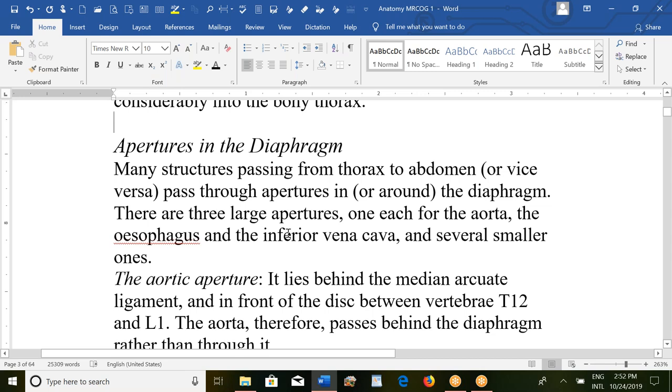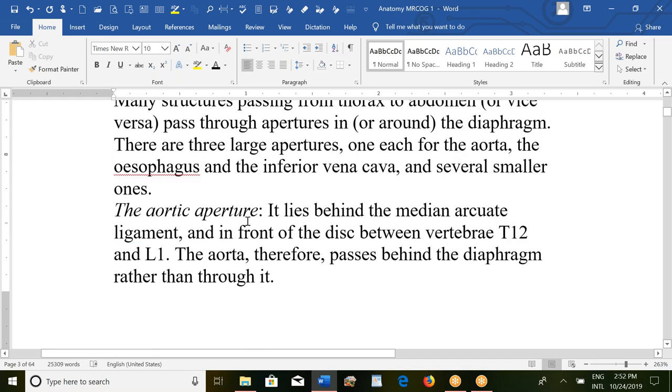So there are three large apertures, one each of the aorta, the esophagus, and the inferior vena cava, and several smaller ones. So three apertures. The first one is the aortic aperture. It lies behind the median arcuate ligament and in front of the disc between vertebra T12 and L1.